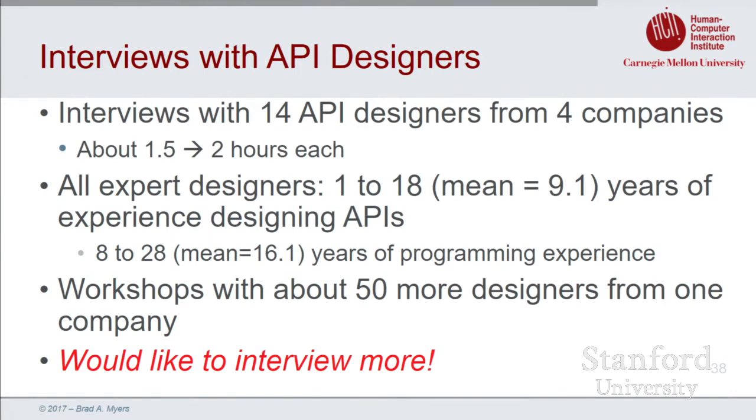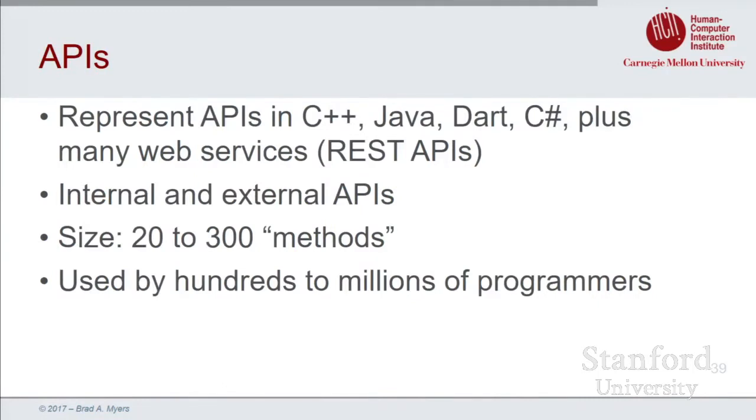And then we had a fun little workshop. It was kind of a meeting like this where we got to discuss API design with 50 different designers at the same time. And we are in the process of trying to recruit a few more to interview. And these people represented APIs in a wide variety of situations, old-fashioned, in some sense, C++ APIs, Java, Dart, C#, and of course, many of the modern REST APIs as well.